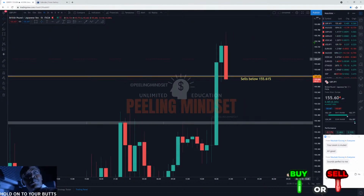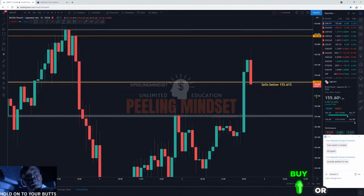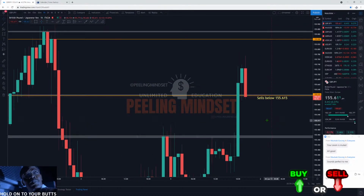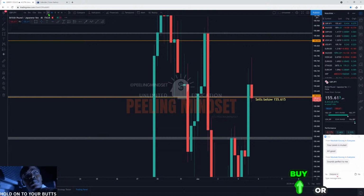All right, so the hourly candle is actually going to close in the next 30 seconds. If the hourly candle closes below 155.615, even if the bias is buys, we may get a scalping selling opportunity. So I'm just going to keep my eyes open for it.